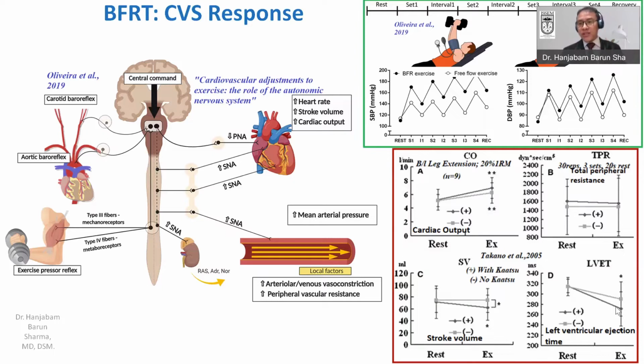The point to be noted is that statistically significant changes are seen only in the cardiac output, LVET, as well as the stroke volume, and not in case of the TPR. There are no statistically different changes. That means during the exercise as well as resting, it was statistically similar.